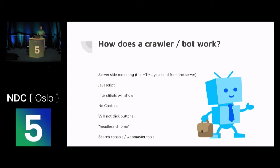And Google gives you a feedback tool called Search Console or Webmaster Tools, where you can see the status of your index, and they can actually send you messages if they find something seriously wrong with your page.